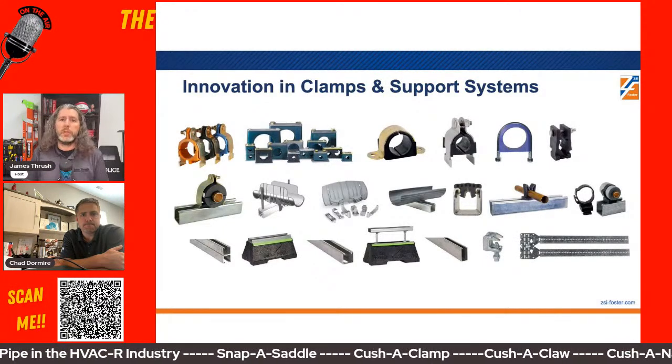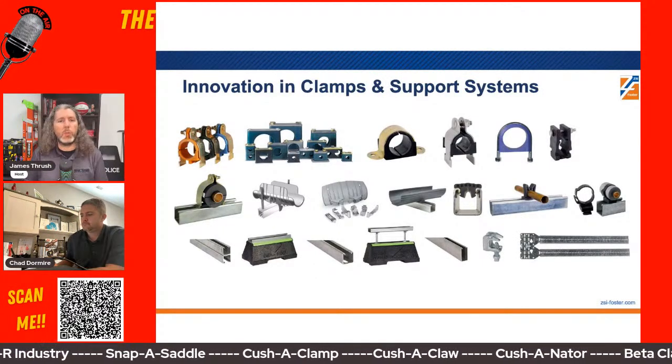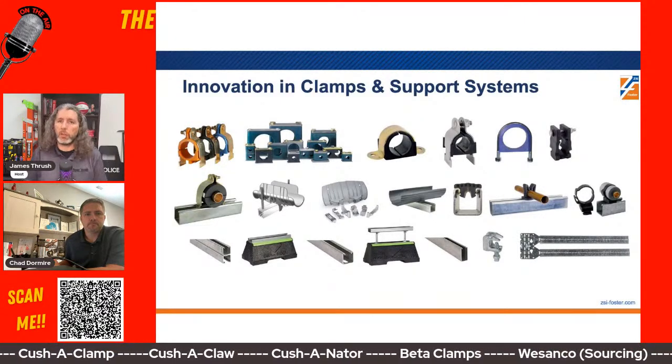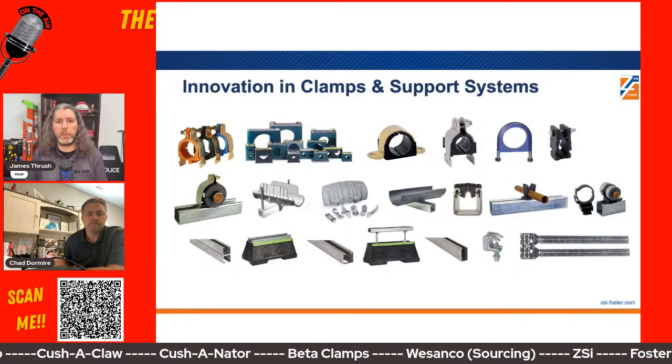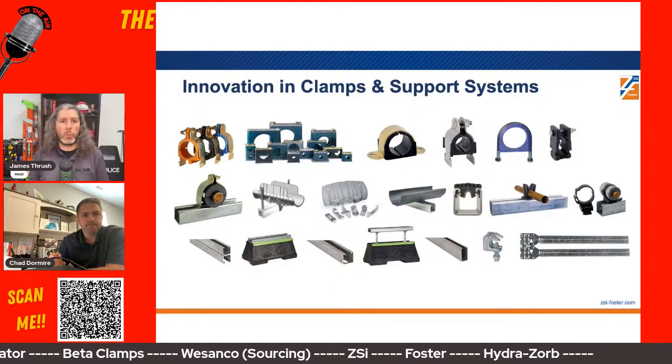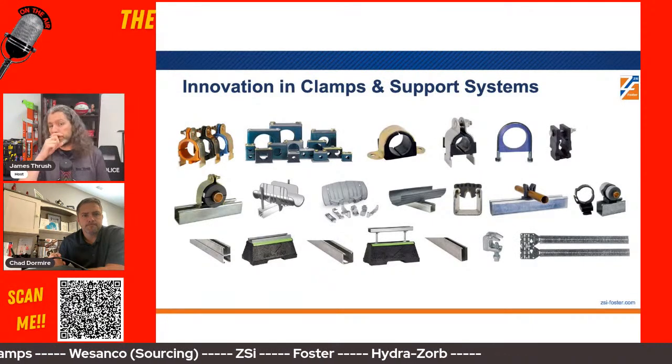Now, when it comes to these types of products, what are they meant to clamp? I'm just trying to think about somebody that might be watching this and they're like, okay, clamps and support systems, what are they used for?